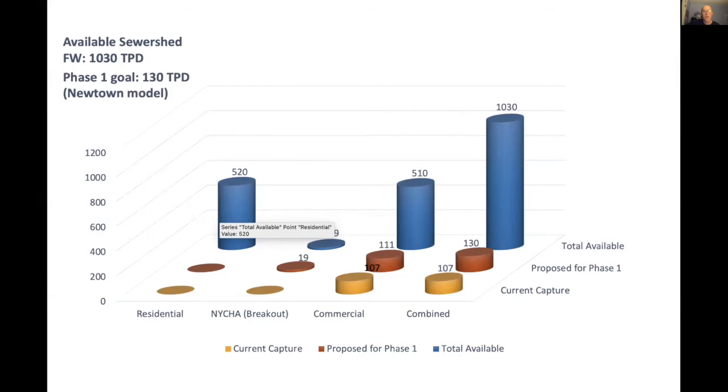No trucks needed. Based on our NYCHA analysis, we estimate an approximate 19 tons per day potential in the sewersheds. Commercial will have to account for the other 111, which conveniently is not far off the current 107 we get by taking the overall commercial capture rate of 21% and applying it to the total available.